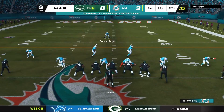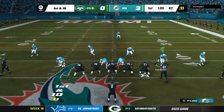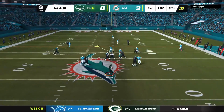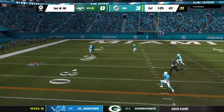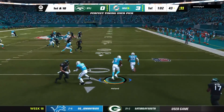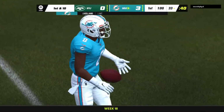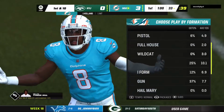So now 1st and 10 as they've crossed into Miami territory at the 43. Now it's Wilson. He rifles one that's intercepted. Picked up by Javon Holland. And the Dolphins are going to take possession here at their own 33.